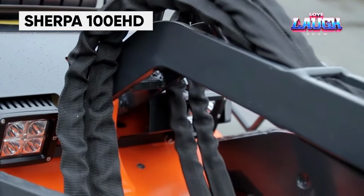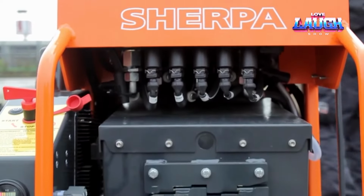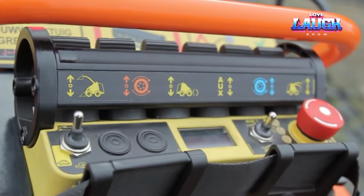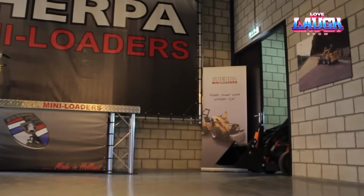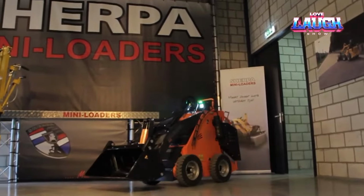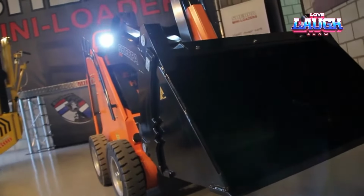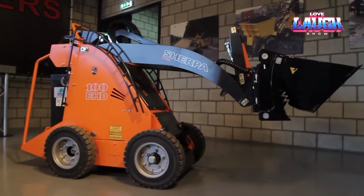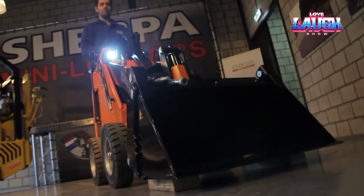Sherpa 100 EHD. The industry of compact special-purpose machinery is expanding day by day, giving us the opportunity to view and study more and more interesting machines. Here is the Sherpa 100 EHD, a truly tiny multifunctional loader from the Netherlands. Its height does not exceed the height of a standard door, that means it can fit in an elevator or fit through a standard doorway. At the same time, surprisingly, it can lift loads weighing up to 770 pounds.